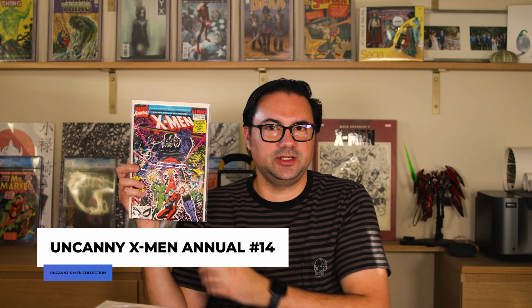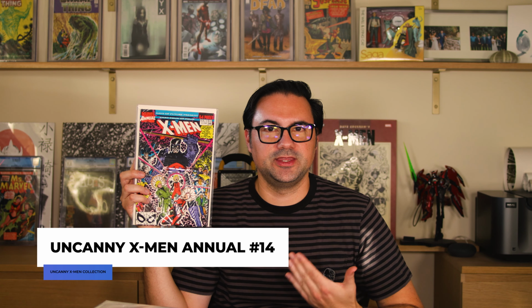Earlier, I mentioned to you about the first appearance of Gambit. So annual number 14, which is this one here, a lot of people are arguing that this is actually the first true appearance. But it's technically more of the cameo appearance of Gambit. So it's kind of up to you what you think. In terms of the market, they definitely chose Uncanny X-Men 266 as its first appearance, and that definitely is reflected in the price. Whereas this one here, it's worth some money, but it's nowhere near that. Raw, you could probably get this for like $40 maybe, unless I'm wrong and it's really blown up.